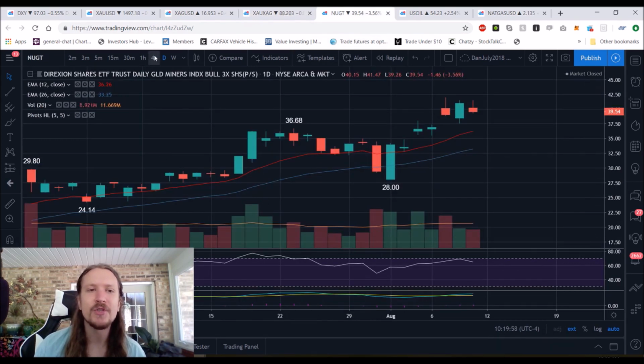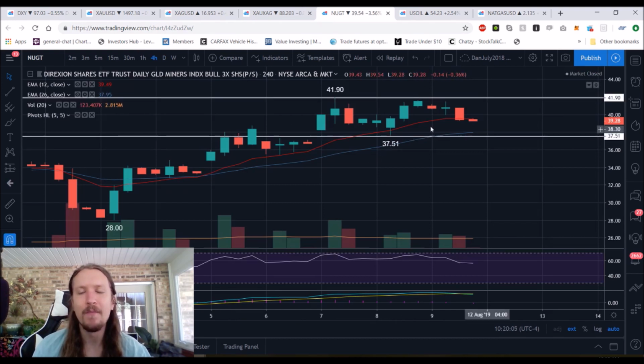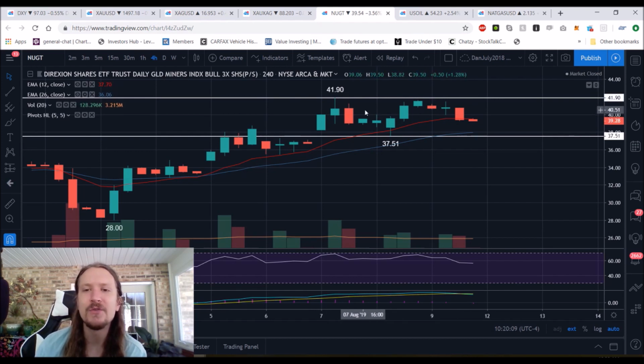NUGT, so the bull miners also in a 4-hour equilibrium, just the same as gold. Again, hoping gold stays in that pattern so we can play this break of this tightening range on Monday. With a bull break, we'll be looking for NUGT to see continuation to the highest prices we've seen on this move.